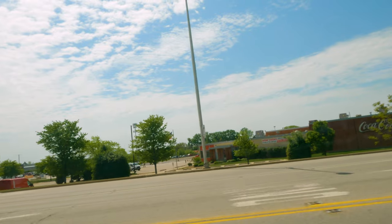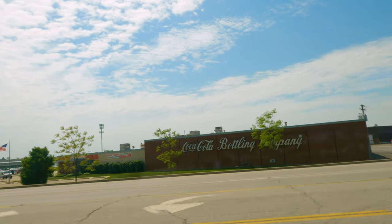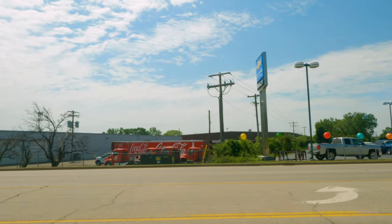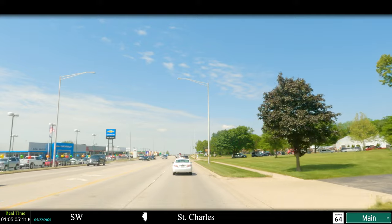Here you can see a Coca-Cola bottling facility. Doesn't get much more Americana than that. Otherwise, this thoroughfare is littered with car dealerships and chain restaurants, just like most other major suburban thoroughfares in America.